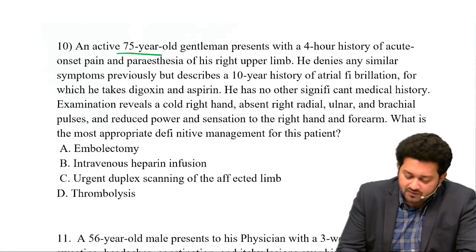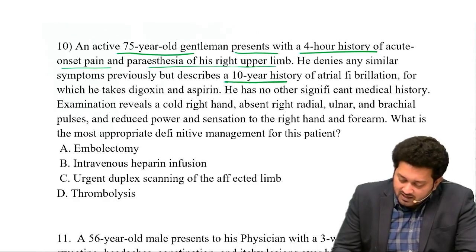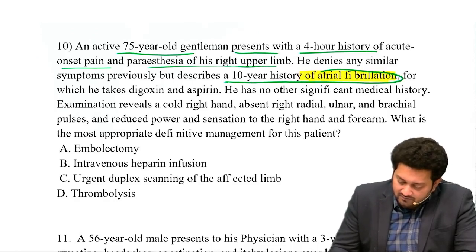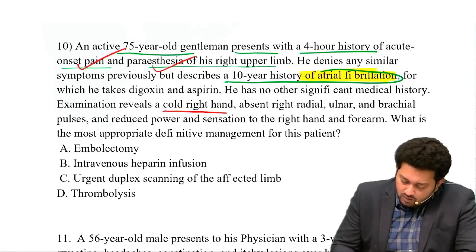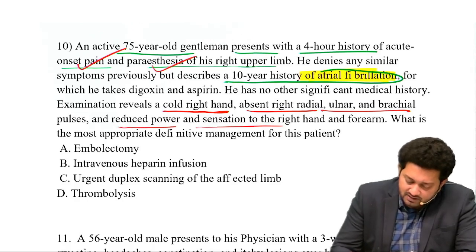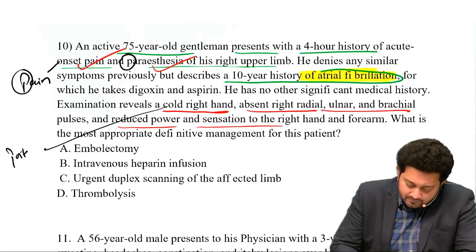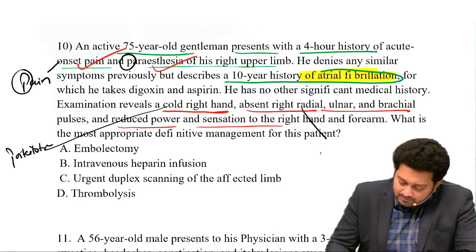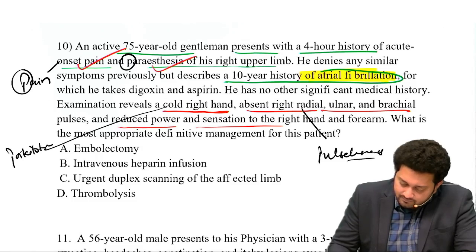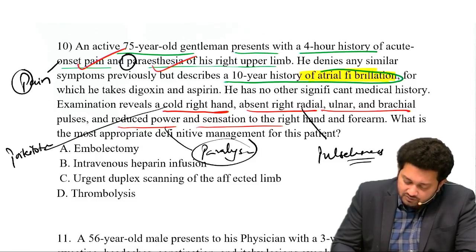Okay, next question. A 75-year-old gentleman, 4-hour history of acute onset paresthesia of the right upper limb, and 10-year history of atrial fibrillation. Pain, paresthesia, and cold right hand, absent pulses, reduced power, sensation. You can see how many things are there. Pain, paresthesia. This is poikilothermia. This is pulselessness. This is paralysis. So many P's.